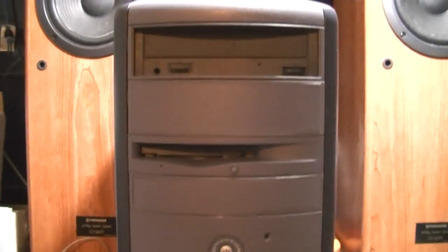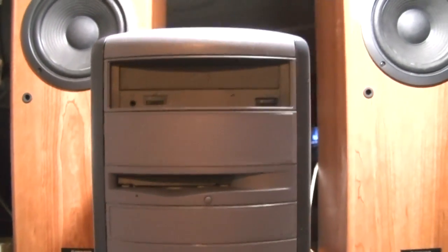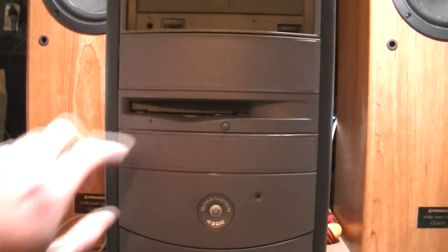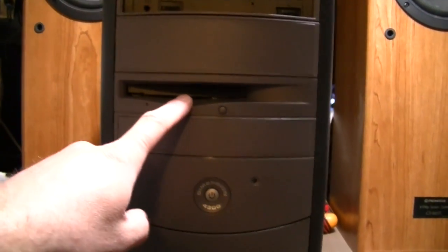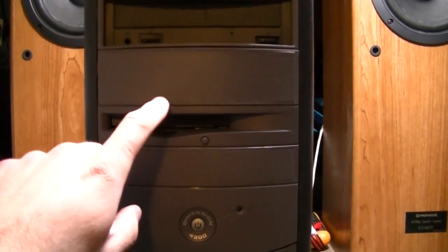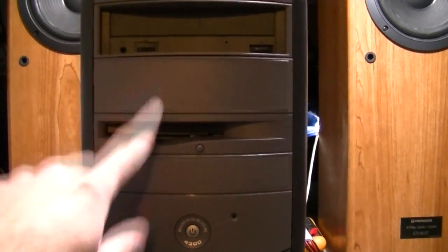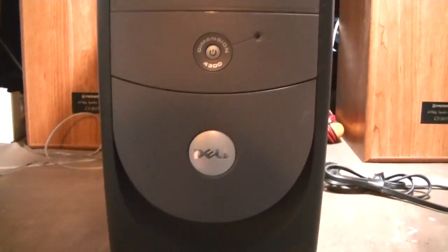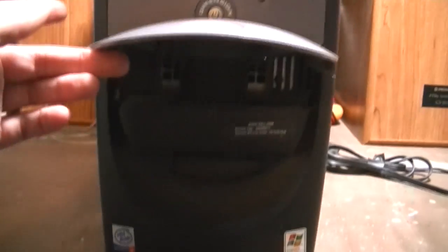As far as I can tell, this computer is completely 100% original. Has the factory installed CDRW in it, and the 1.44 megabyte floppy drive right here, which according to UXW Bill makes this not a weenie modern computer. This one has survived with its door intact, fully functional. You can see the Dell service tag right there.